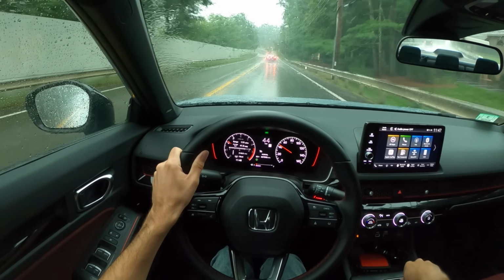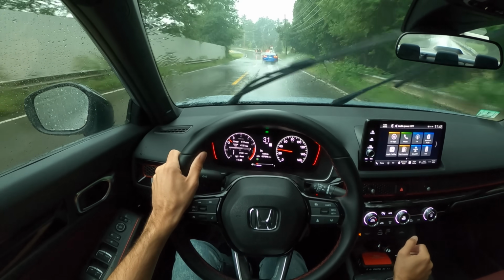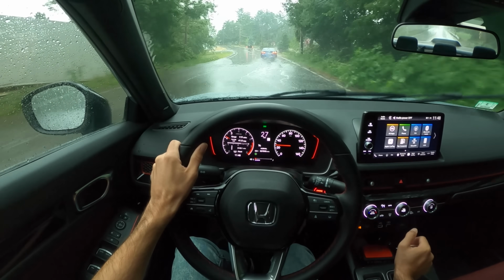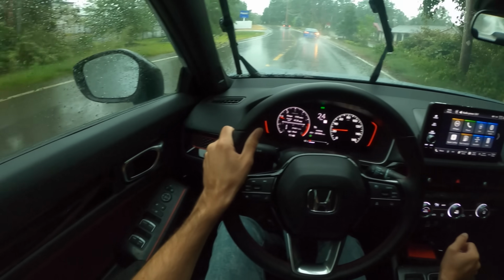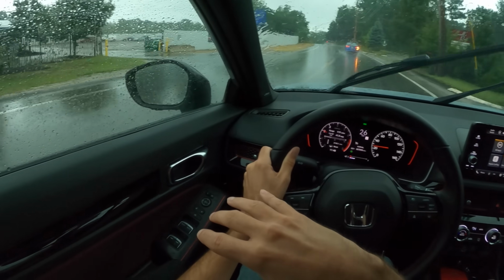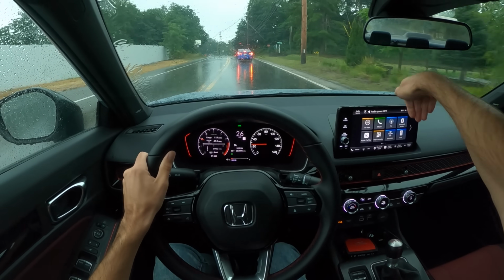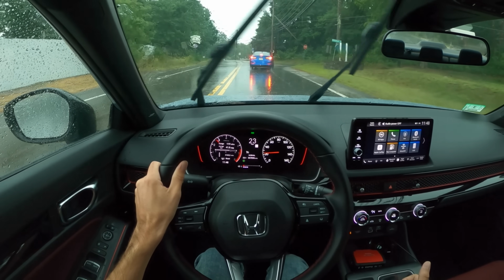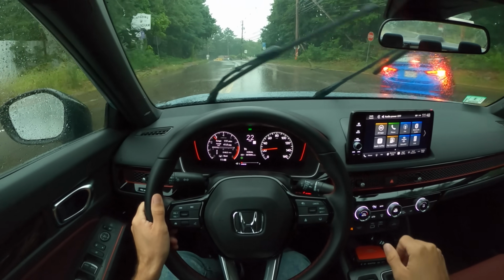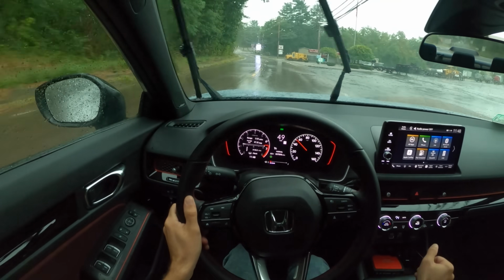But that's okay because if you're going to trade an Si for something, it should be that. Ooh, look at this puddle. We don't want to hydrolock the Honda like Eddie did on his 8th gen. If you're going through big puddles, guys, stay off throttle. That wasn't necessarily big enough to matter, but especially in old Hondas where that intake goes way down in the wheel well, you don't want to pull water in. Water in cylinders, not good.